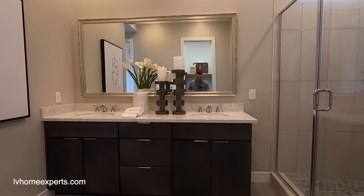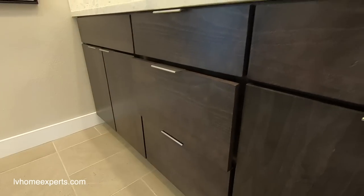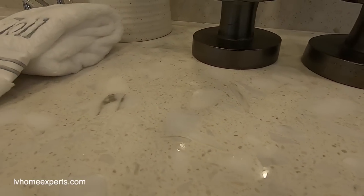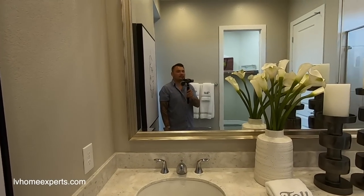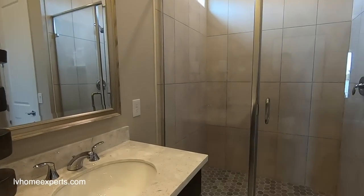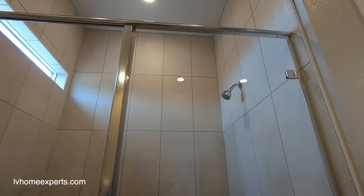Man, I love these cabinets though. It's almost like a light espresso. It's gorgeous. Now look at the stonework on here. Undermounted sink. You got your frame mirror. You know, that's definitely an upgrade. You got your shower. 12x24 tile all the way up to the top with the window right there, which is nice.